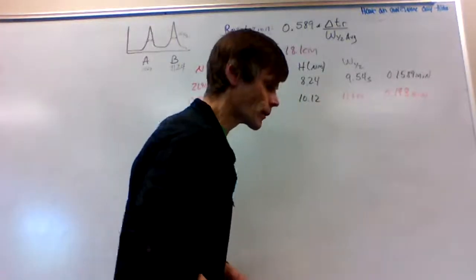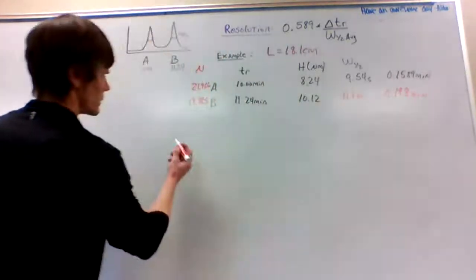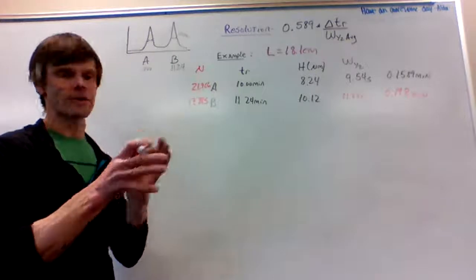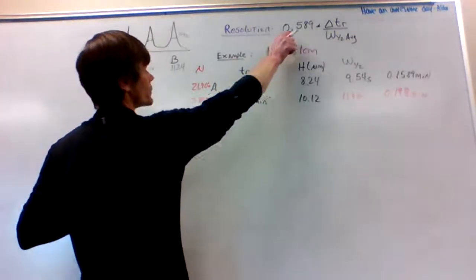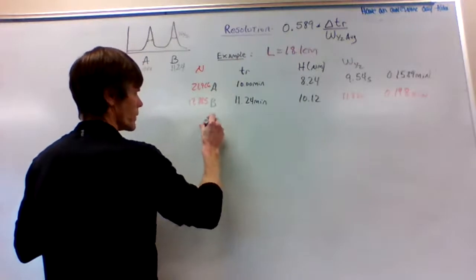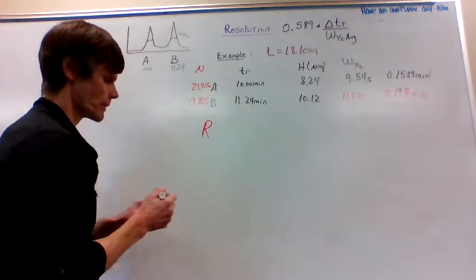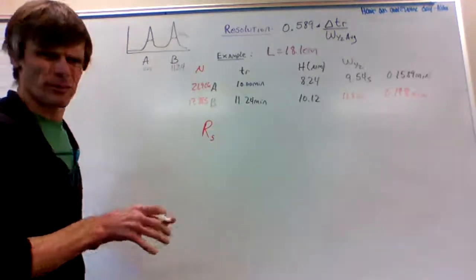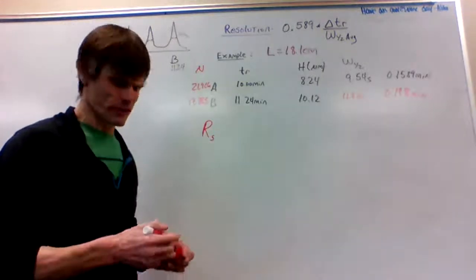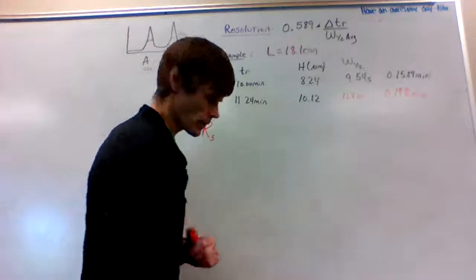So let's calculate our resolution. And we're going to pay close attention once again to our units. It's real important. And we're going to use this formula up here. Resolution. Sometimes you'll see a resolution just with a little s on it. Sometimes you do. Sometimes you don't. So I'm going to put it there just in case you see it.